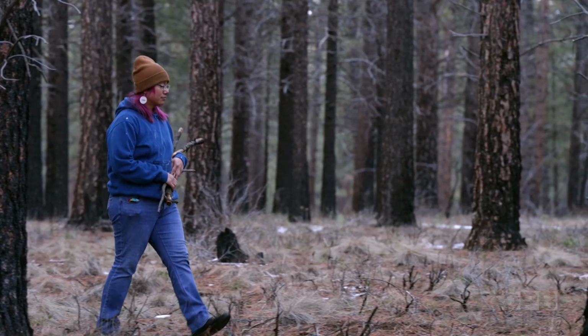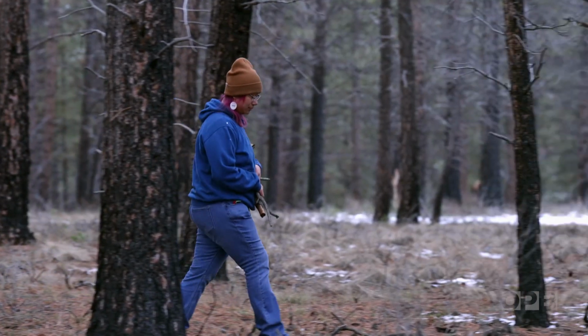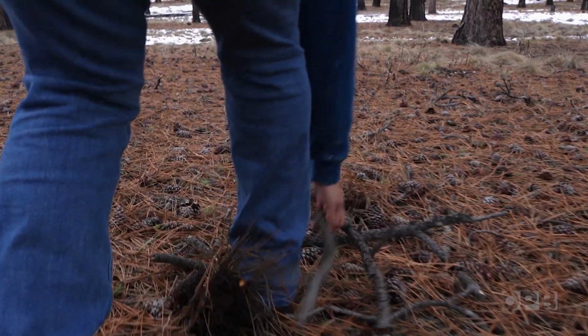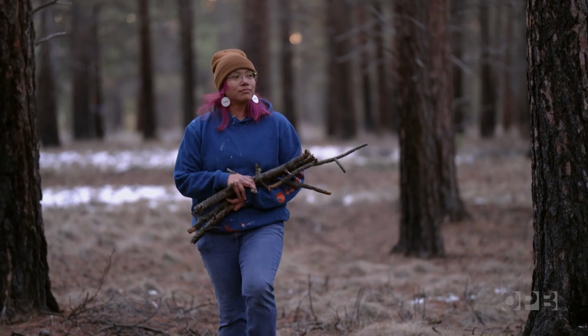I really enjoy the woods. Just being out there, looking at the animals, the rocks, the plants, and the smells, and just walking and walking. It's just a sense of calmness for me.